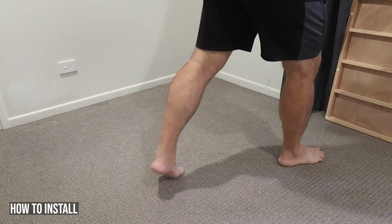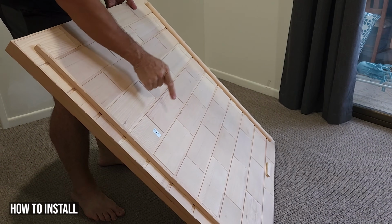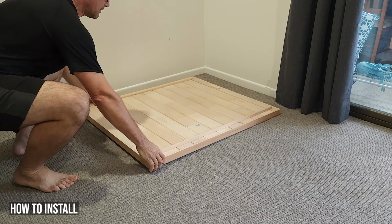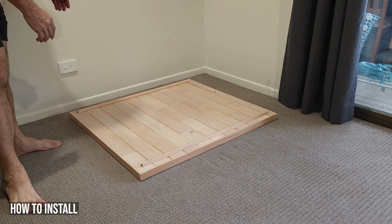Okay, to set this up, first of all, we're going to get the floor base. There is a little sticker here and it says seat on this side, door to the front. So we're going to position it like this. We need a bit of room up on this side and that side of the wall, and I guess we can shift it around a bit more later.